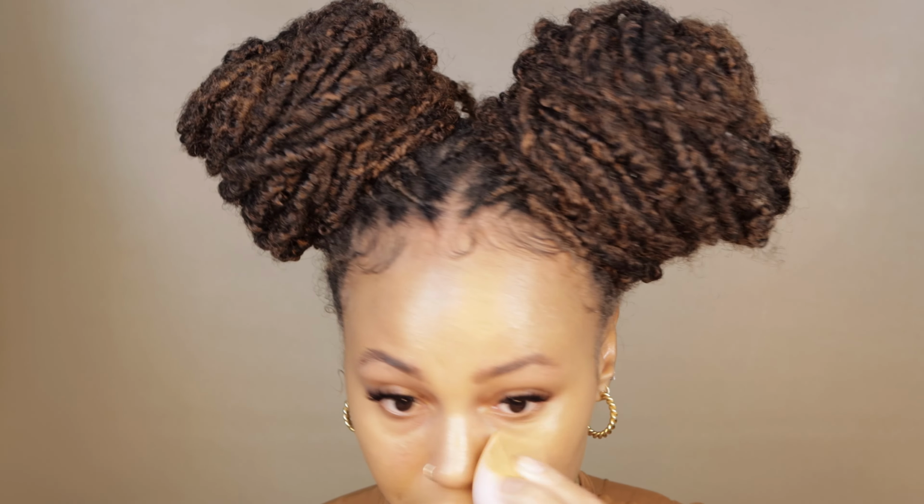Okay, so this is just the first layer, and as you can see, I feel like I have nothing on. It looks like I barely have anything on. If you want to, you can do a few more pumps onto your skin, which is what I'm going to do. I told you, I'm a full coverage girl. This is real light for me. So I'm going with another pump of this. And you can stop where I stopped before I put this on. You really don't have to go further, but I just want a little bit more.